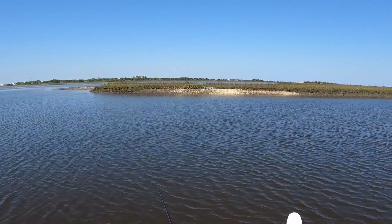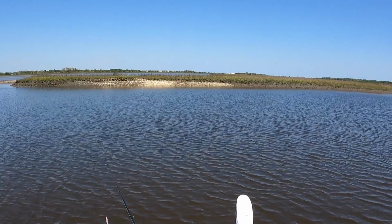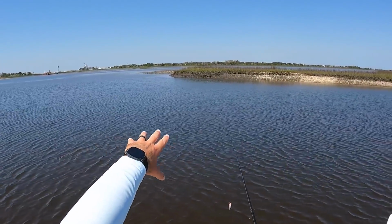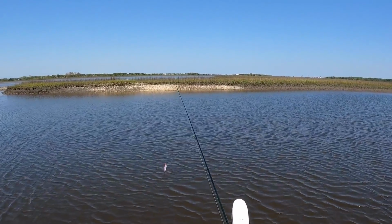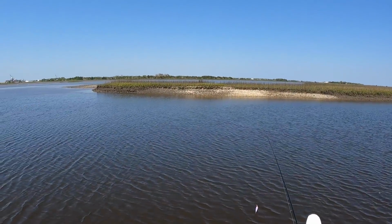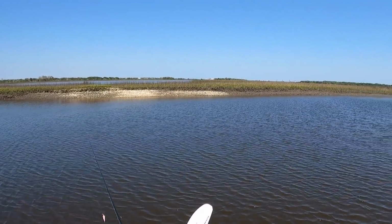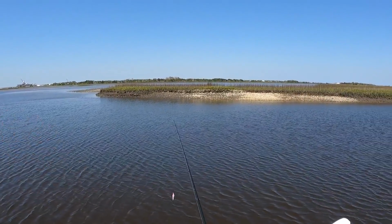All right guys, so I'm just easing up here. It's the last little bit of outgoing tide, and there's some flats basically all right in here. What's happening is that last little bit of bait is starting to come out here, and they're starting to converge in this area. So I'm just throwing an MR17. There's a lot of finger mullet and big mullet right now that are starting to move out, so I'm going to throw on these flats and hopefully find some good trout, maybe even some redfish that are over here ambushing this bait right before it gets washed out to the main channel.